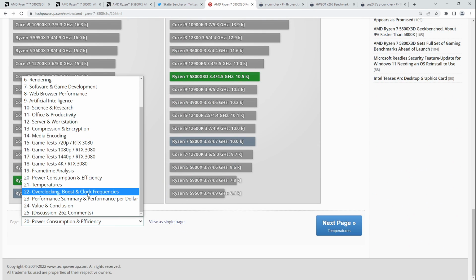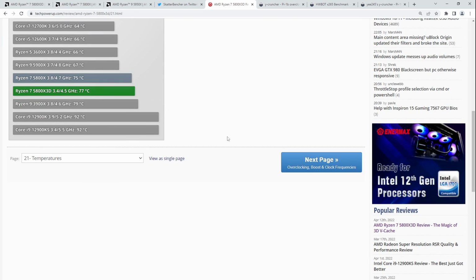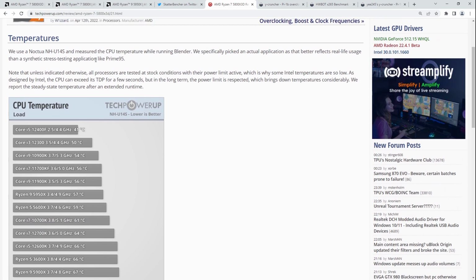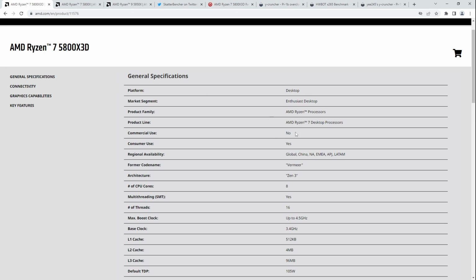And AMD is just like, you know what? No, we're just going to make it a very boring CPU. It doesn't even run that hot. Admittedly, this is just Blender. But yeah, I just think this is really dumb.